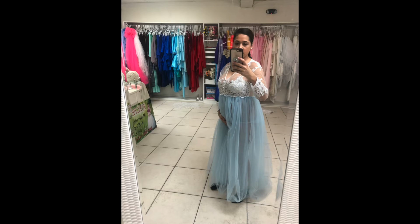Then I tried on the blue dress that's tulle, and lace at the top. Even though it was blue, she said she's having that same dress made in all white and in all pink. So I was like, I'll just try it on to see how it looks on me. It's a cute dress, but that specific one seemed a little big, and I feel like it made me look bigger. But it also does not accentuate the belly.